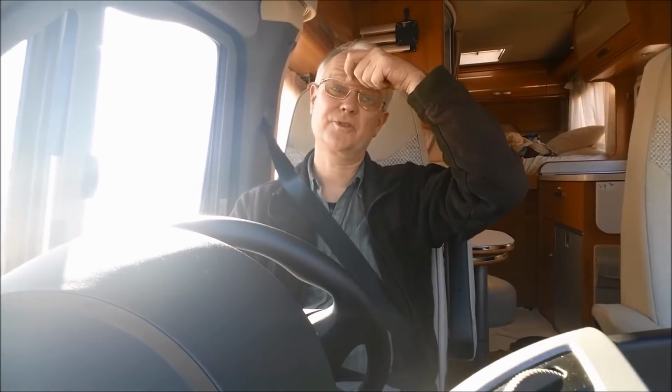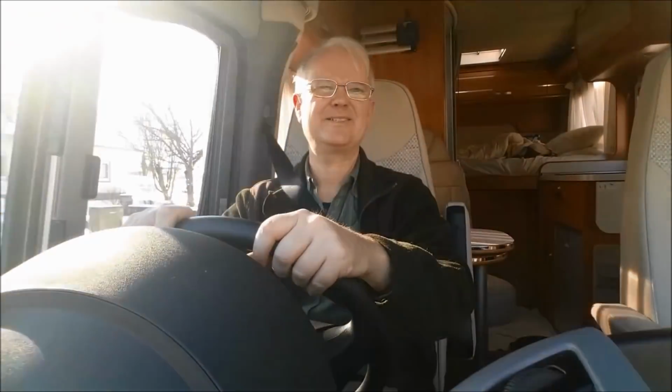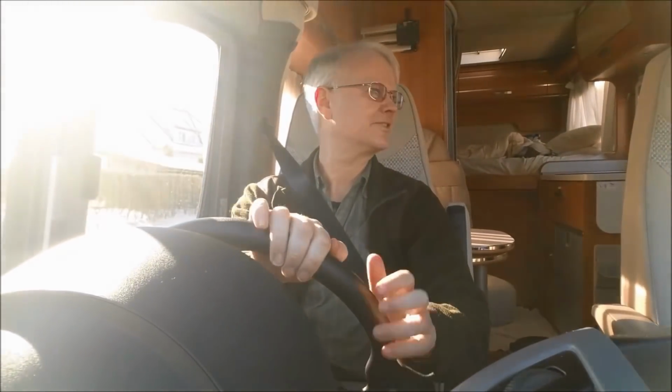Car park. So just stick the van in the car park. Oh, there's even a place for motorhomes. So yeah, let's just stick it in here.